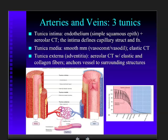And the diameter of capillaries is smaller than that of a red blood cell, all right? Red blood cells are 7.5 micrometers across, all right? And a capillary is about 4 micrometers across, which means the red blood cell has to deform itself, and it's going to have a very tight fit as it passes through that, and that's going to allow for really efficient exchange, all right? So capillaries, again, the business end, they just have the intima, that is, they're just an endothelial layer, all right?